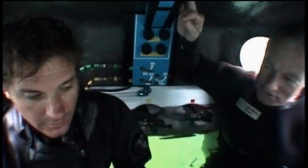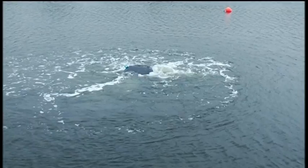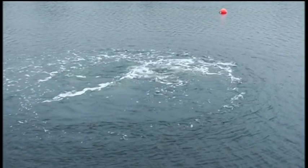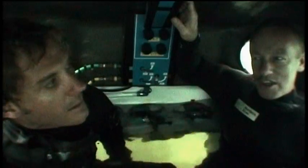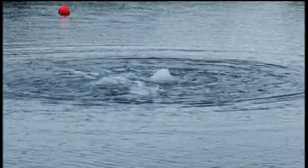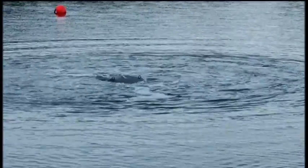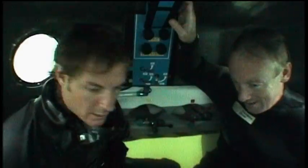Now try a little bit of thrust down. Okay, a little bit of thrust down. Just take it down a little. Keep thrusting. Well, actually, we thrust a bit too long there. Yeah. Now if you look, we're coming up. So thrust down again.